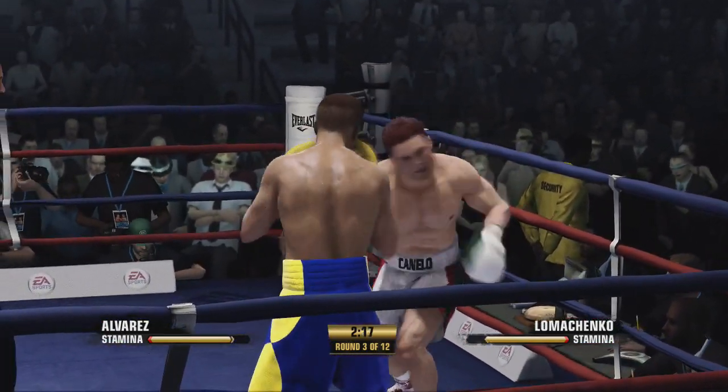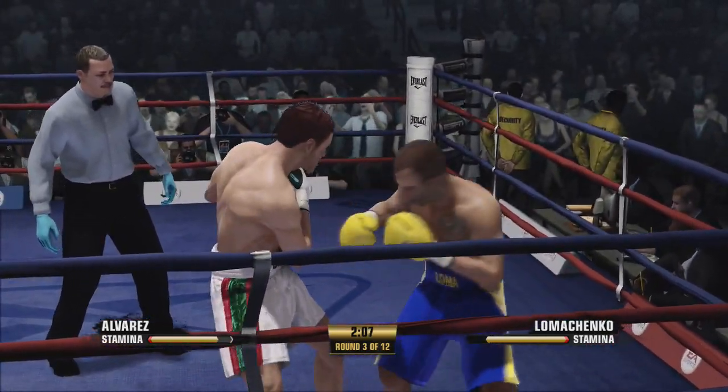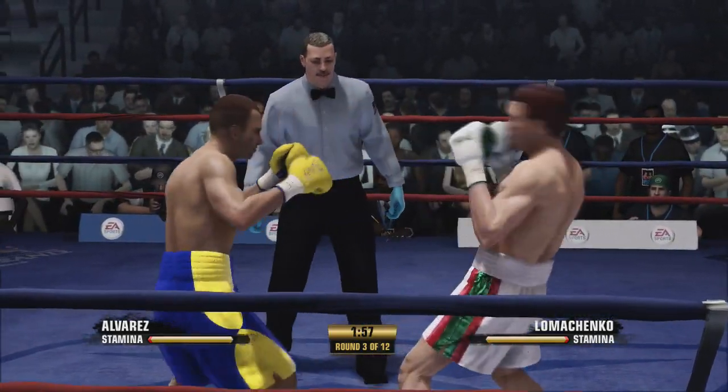Yeah. Move! Very nice defensive guard there. He's doing a really good job here of being patient, and patient with a good reason, Teddy. You can tell he's got a counterpuncher mentality. What's the key to being a counterpuncher?